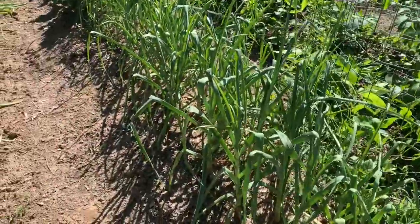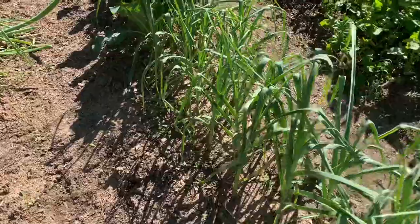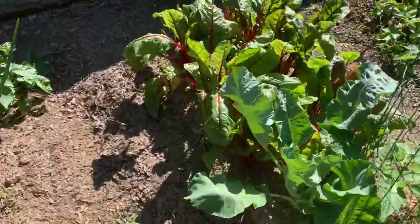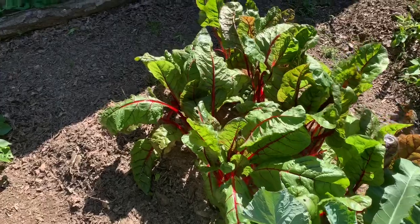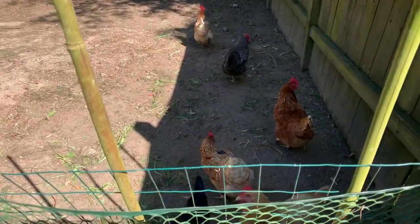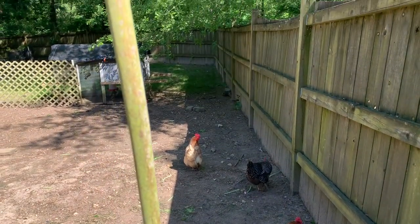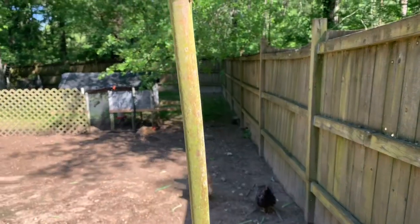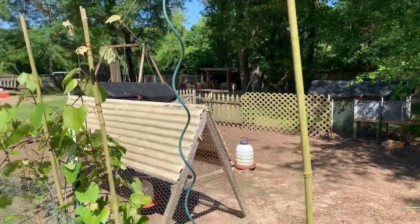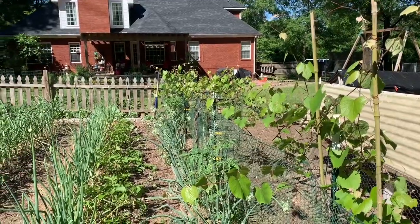The garlic beneath looks really, really good. I think it's going to be ready to go in about 4 weeks or less. And there stands the Swiss chard, still looking as beautiful as ever. So it's very quiet over here today because 3 roosters are gone. No crowing. A little sad, but we'll have chicken and dumplings very soon. All right, panorama.